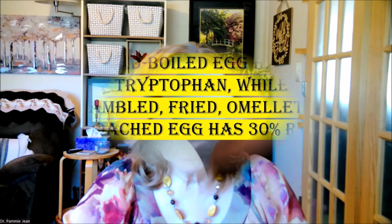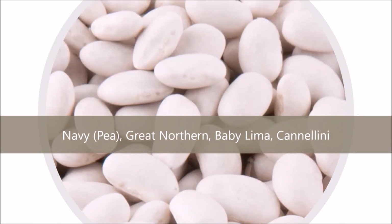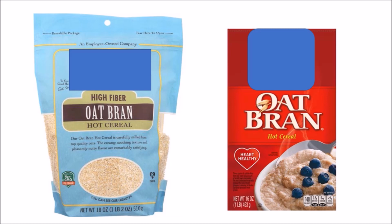Whole eggs, especially yolks, are rich in tryptophan, as well as cooked white beans and oat bran, like an oat bran cereal. Black, Roman or cranberry, pinto or kidney, yellow, and pink beans also contain tryptophan. Turkey is probably the most popular serotonin-rich food.